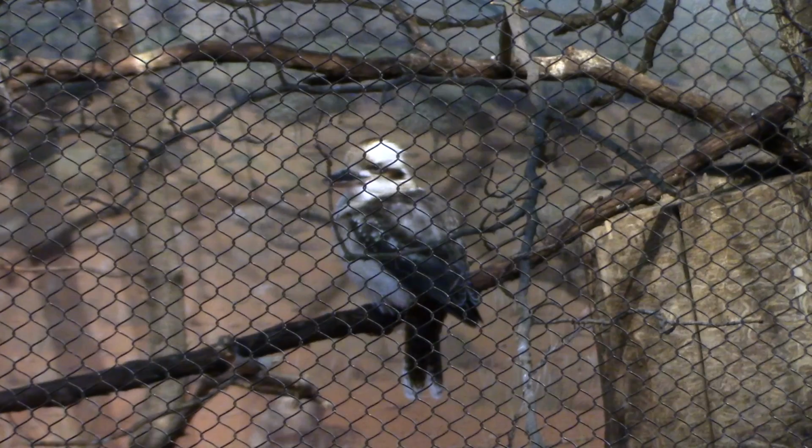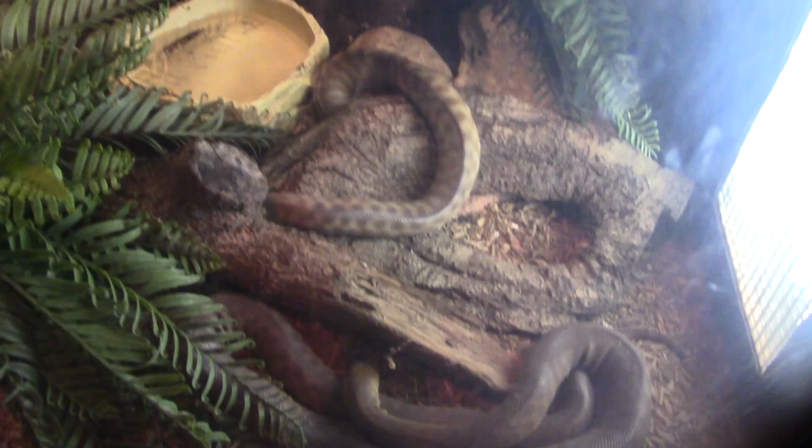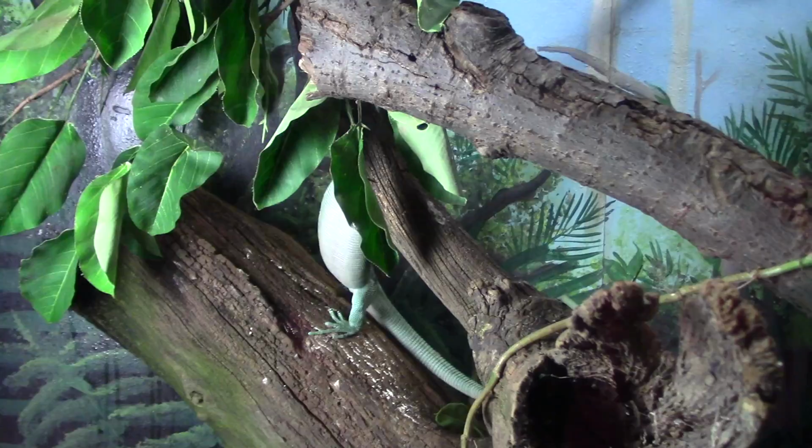There's a wombat python. Oh, look at this guy. I don't know if this is all one snake or just two in here, but it's huge if it's one. Could be all one, just really, really long snake. A green tree monitor. This guy's moving all around. Cool looking.